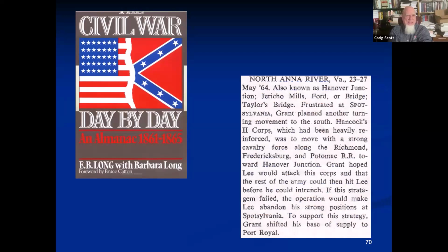This is the Battle of North Anna River. Because it's named after a geographic point, like a river or a run or a creek, it was a Northern victory. Had it been named Hanover Junction, Jericho Mills, Jericho Ford, Jericho Bridge, or Taylor's Bridge, it would have been a Confederate victory. And you can tell generally, not all the time, like Gettysburg is an exception, because Gettysburg is a Union victory, but it's named after a town, and towns are what you name Confederate victories after.